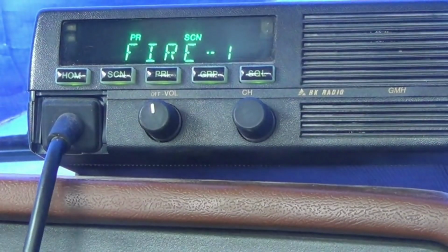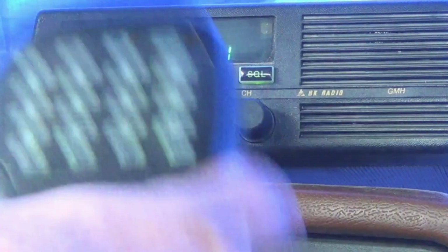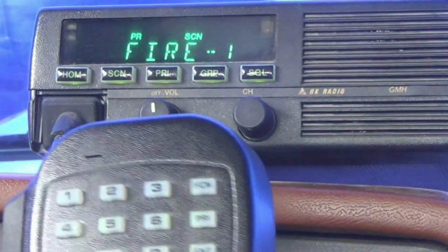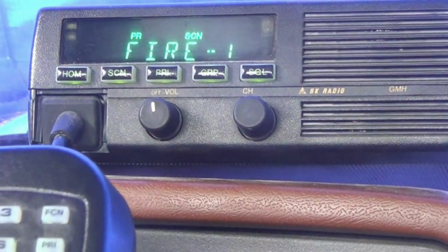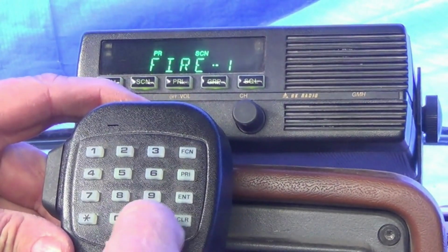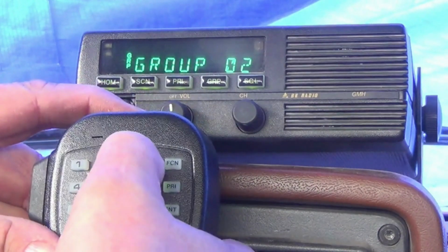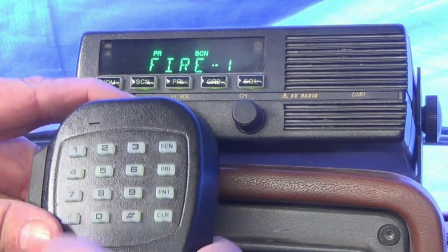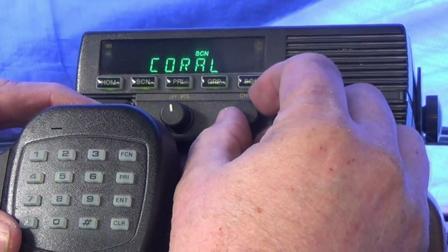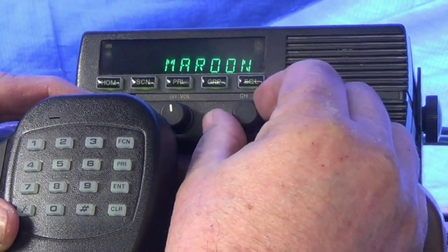Okay. The other way, which is the way you do it on the handheld BK, is there is a keypad. And I'll back out a bit, see if we can get the whole thing in here. There's a pound key. So we're going to go pound key, it's going to say we're 2, we're going to punch number 3, and then we're going to hit the pound key again. We are now on 3. See how we got Fire 1 and then we're the maroon, coral, yellow, etc.